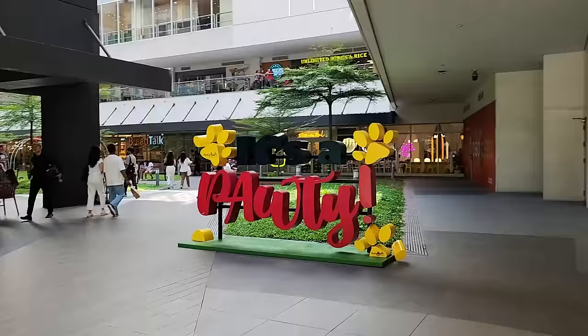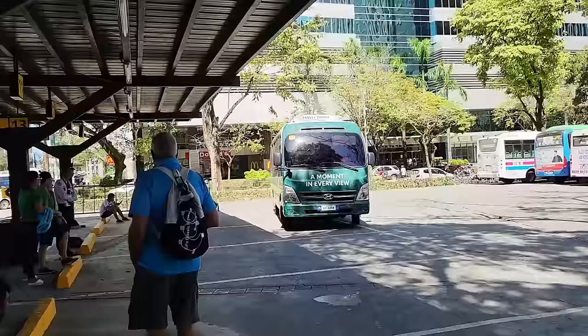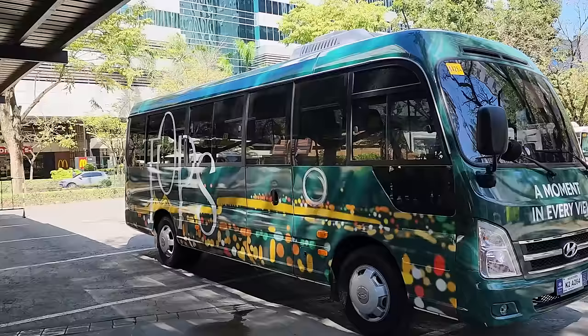Oh wow, yeah. Wow, and what great timing. Here comes the bus. So they offer this bus and it's 200 per person, return trip, and it includes your entrance to Tops.